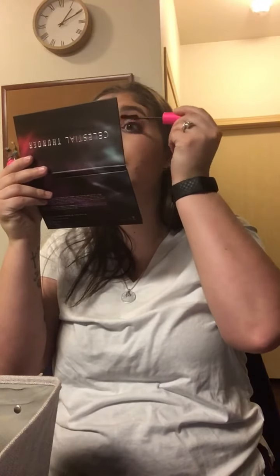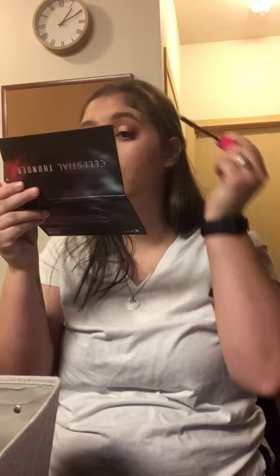Those two shadows were really nice though. So the only shadow I didn't use was that Black Matter that I swatched for you. The lower lash line, I don't like. It's terrible. I didn't blend it very good. I didn't do a good job. Nothing against the shadows. But the top part, I really do like. It's really pretty.